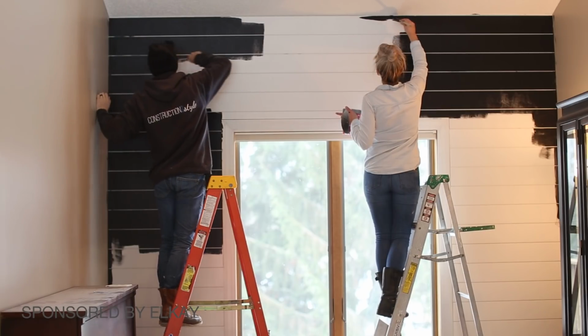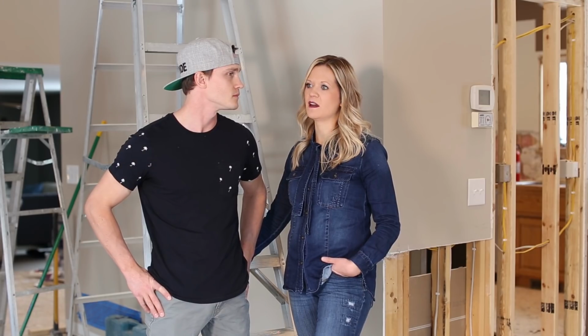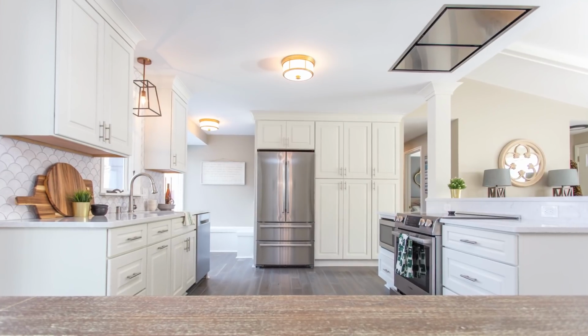Remodeling can be really stressful and overwhelming, especially when it comes to the finishing selection. So we love that with our business, we can help guide our clients into the best brands that we've used, the best products that we love and trust.